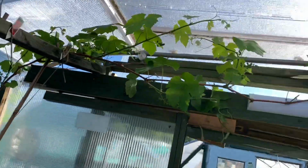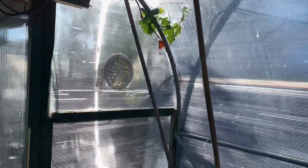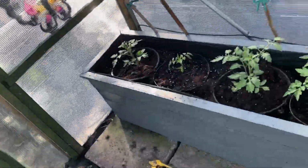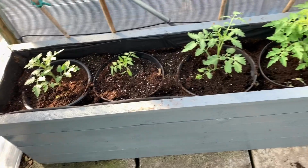And I'll not see you all again tomorrow about these grapes, so it'll have to be Monday, I think. It needs watering in here anyway.